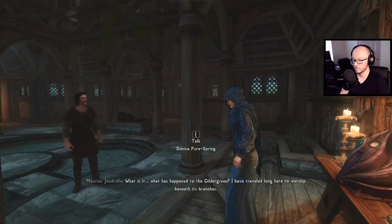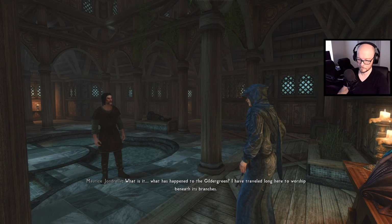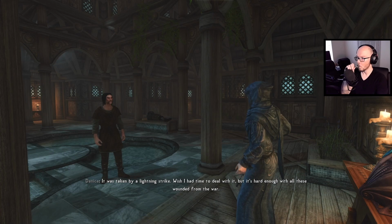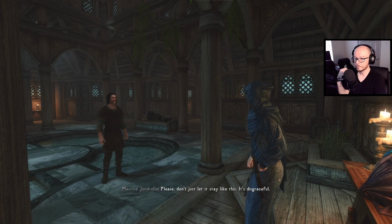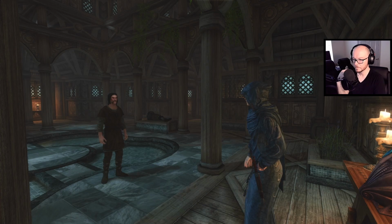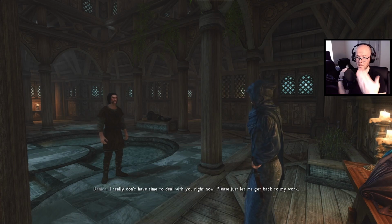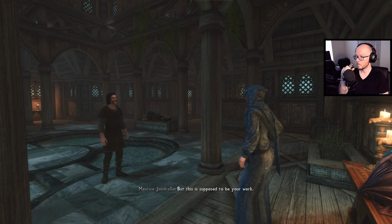What is it? What has happened to the Guild of Green? I have traveled long here to worship beneath its branches. It was taken by a lightning strike. Wish I had time to deal with it, but it's hard enough with all these wounded from the war. Please, don't just let it stay like this. It's disgraceful. I really don't have time to deal with you right now. Please just let me get back to my work. But this is supposed to be your work.